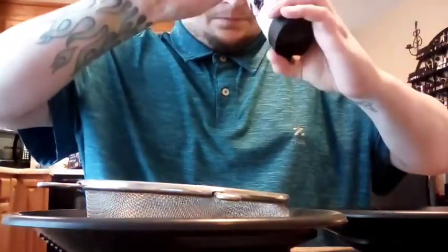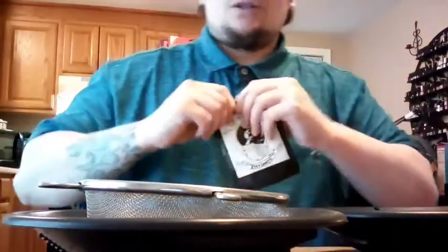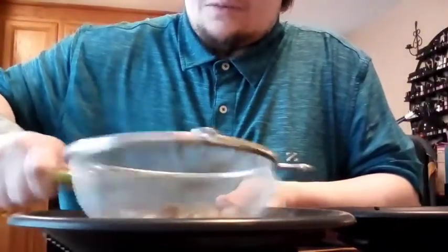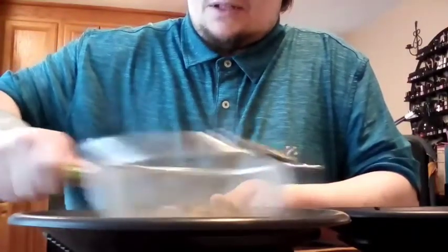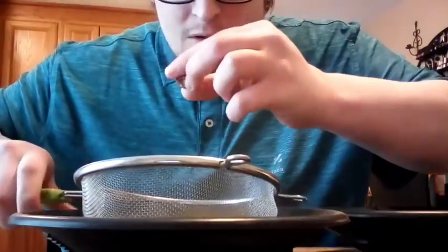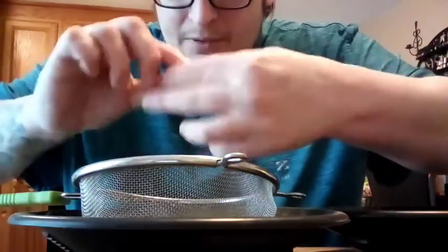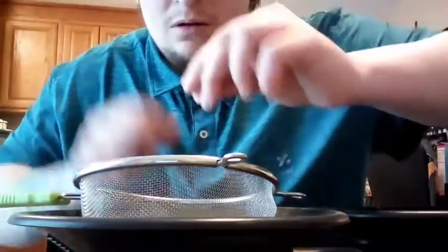Get all the dirt out for a second. Pretty sure we got the majority out, but I will rinse this at the end when I'm about to get painted. Okay, so it's got a nice amount of organics because it's natural paydirt. What's this? Oh, I think that's a shell. That's a really cool shell. I don't want to break it. There is dirt in there, but hey, we got a seashell. That's really cool.